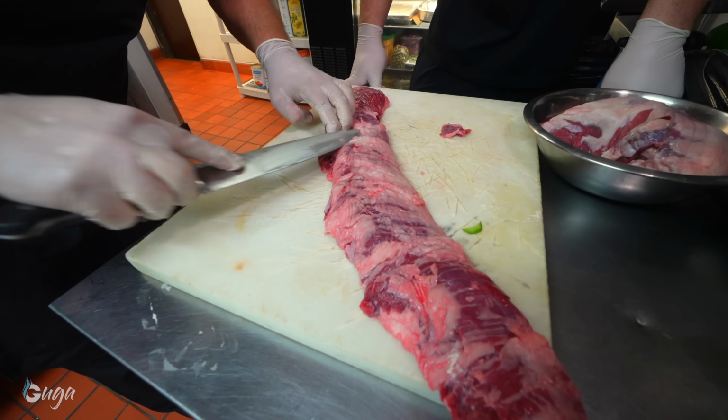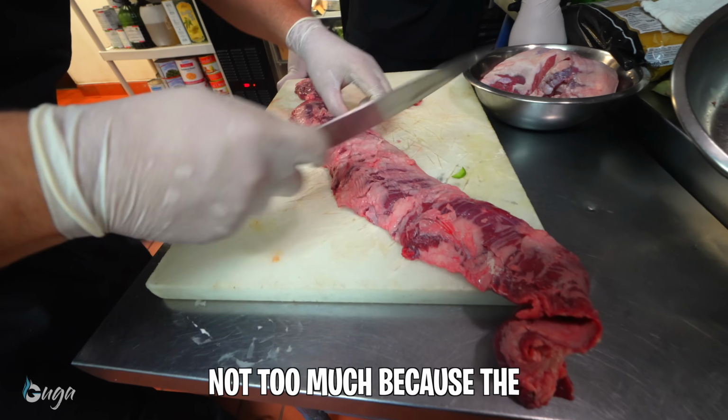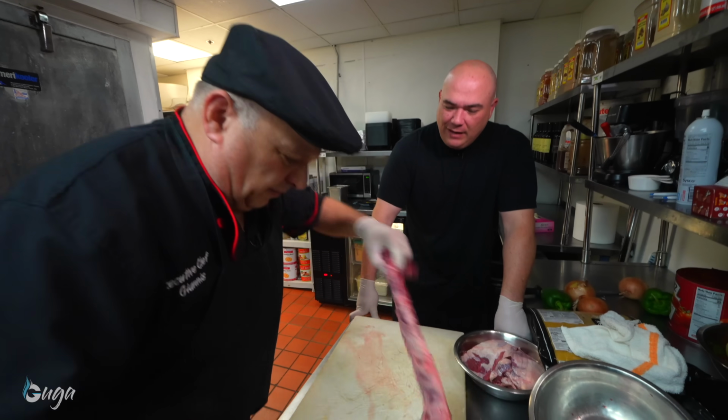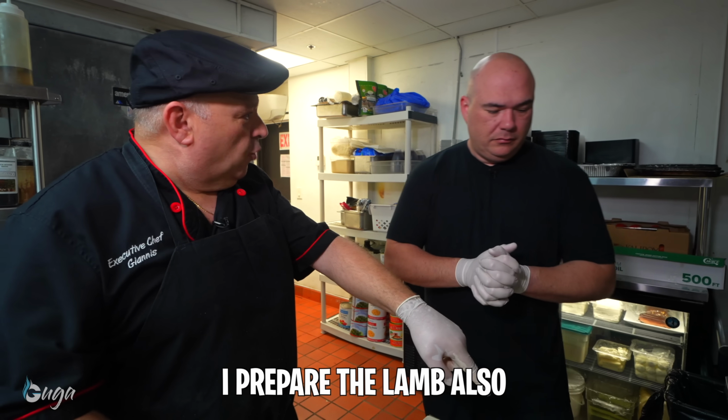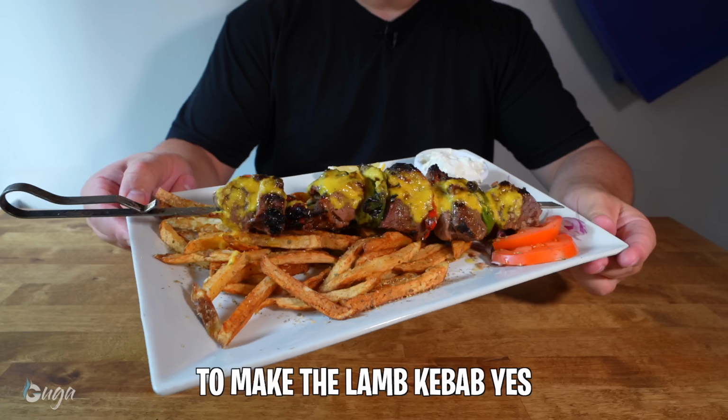We take one, yes. Remove a little bit of the fat, but not too much, right, Chef? Not too much because the fat is good. Fat is flavor. Yes. Chop it up in small pieces. I prepare the lamb also. Oh, the lamb. Oh, perfect. They go together to make the lamb kebab.